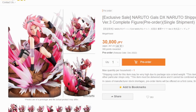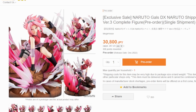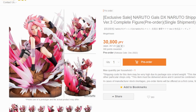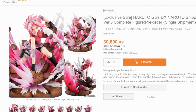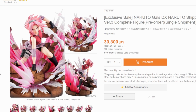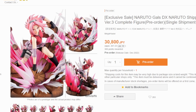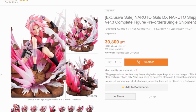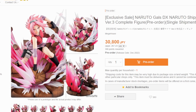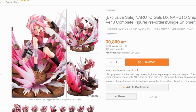The shading on this Sakura, specifically for the effect parts and the smoke coming out of the ground, looks so good. If they manage to make this look as good as the prototype, then this is going to be the best Sakura figure by far. I don't know, I'm just really impressed at what I'm seeing. And even Sakura herself looks perfect. And I don't like Sakura, I feel like a lot of people don't. But you gotta give them credit, they did make Sakura look genuinely cool here.